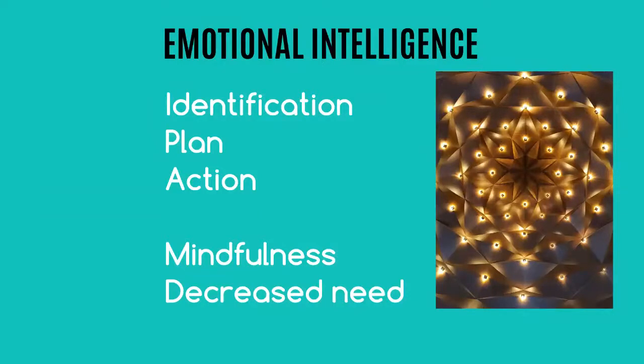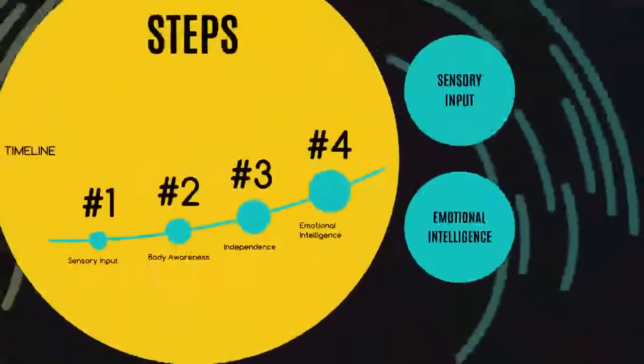Mindfulness is also a great thing to be teaching our kids too. We can always grow and build on our skills, thinking positively and making positive things out of situations that may seem limiting. And then ultimately, you want the child to be doing these things on their own. So decrease need for co-regulation. Now they're being able to regulate independently and reach that optimal state.